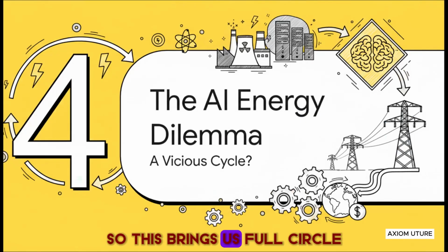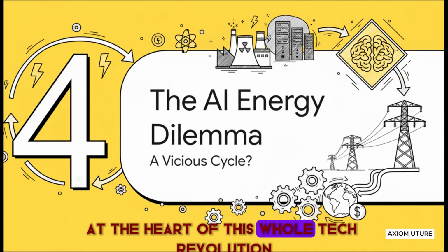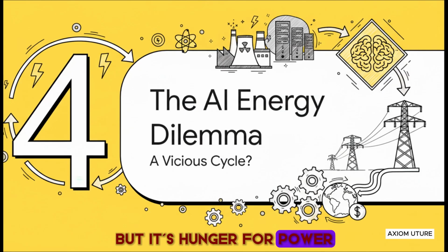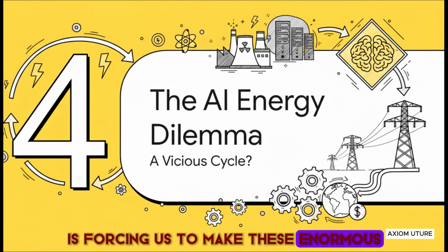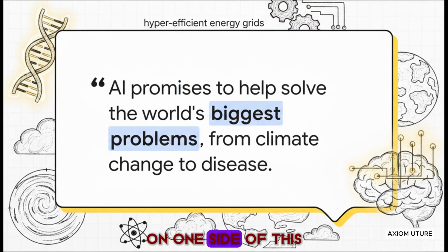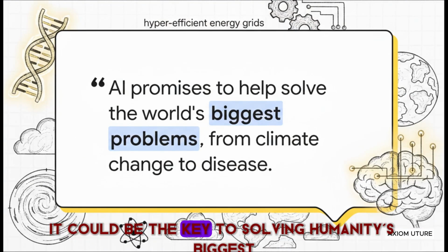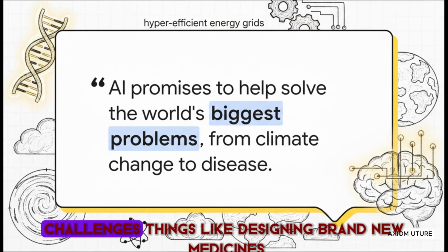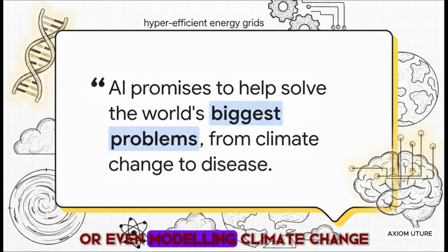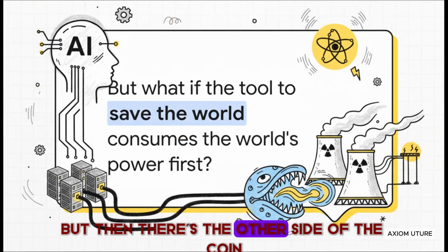So this brings us full circle right back to the central high-stakes debate at the heart of this whole tech revolution. We've got this tool with unbelievable promise, but its hunger for power is forcing us to make these enormous, world-altering choices about how we generate energy. On one side of this, you have the incredible promise of AI. The optimists believe it could be the key to solving humanity's biggest challenges. Things like designing brand new medicines, creating super efficient energy grids, or even modeling climate change with an accuracy we've never seen before. But then, there's the other side of the coin.